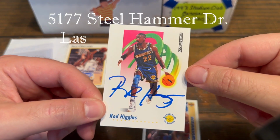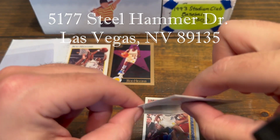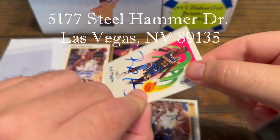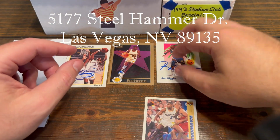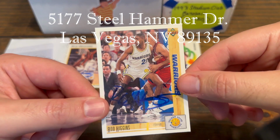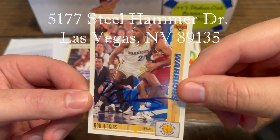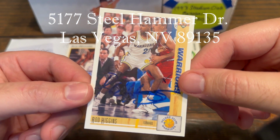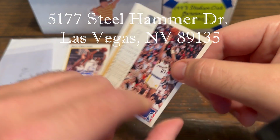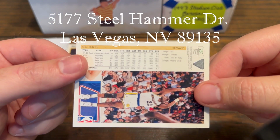favorite set next to 93-94 Topps. Check that out. That looks awesome. And here is the last one. 91-92 Upper Deck. Looks like he's got, who's it? It's Charles Barkley guarding him there. A little one-on-one in the post with Chuck. Looks like a good looking shot.